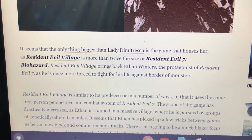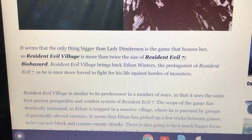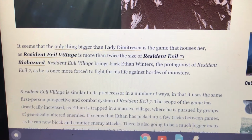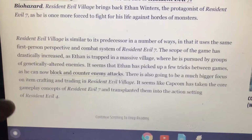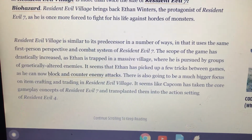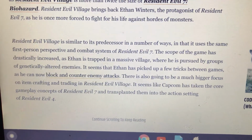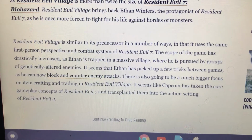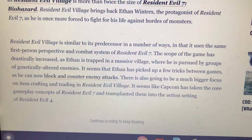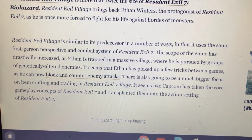Resident Evil Village brings back Ethan Winters, the protagonist of Resident Evil 7, as he is once more forced to fight for his life against hordes of monsters. It is similar to its predecessor in that it uses the same first-person perspective and combat system. The scope of the game has drastically increased, as Ethan is trapped in a massive village where he is pursued by groups of genetically altered enemies.